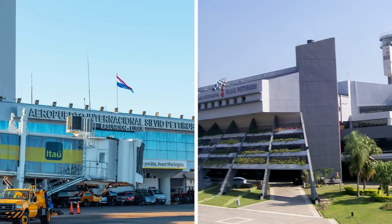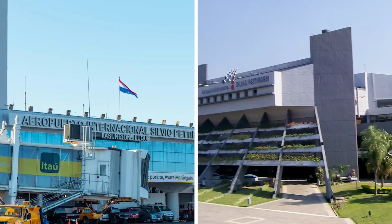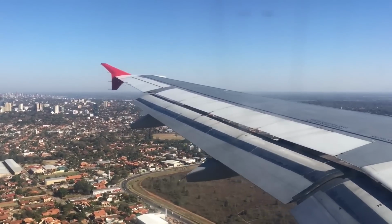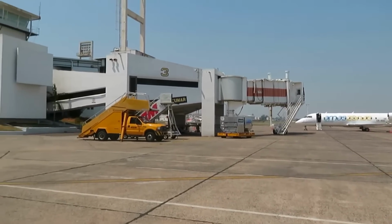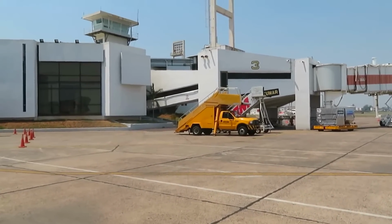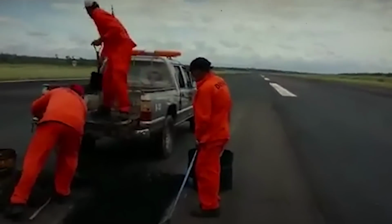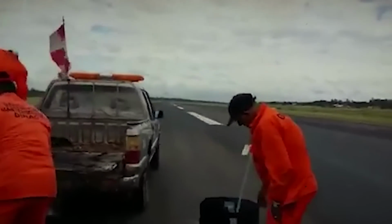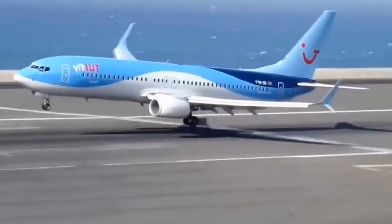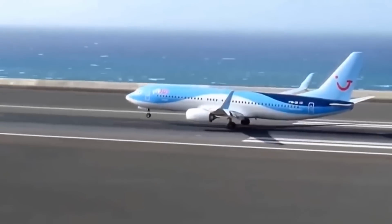This airport, located in Paraguay, serves as the primary gateway to the country, connecting it to various international destinations. The airport's management and civil aviation authority play vital roles in ensuring safe operations and adhering to strict safety regulations. Runway maintenance is a critical aspect of airport management to maintain safe landing conditions for aircraft.